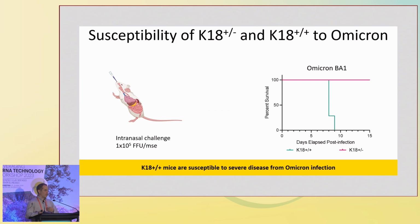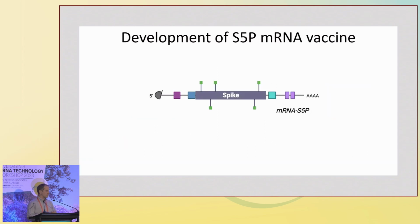So just validating this initial model. If we take a look at Omicron BA1, which we know in the standard K18 model causes little to no disease as far as severity, you can measure viral output, but not disease. In these K18 mice, they rapidly succumb upon BA1 infection. At the time, people had been playing with different stabilizations of spike. At this particular time, the addition of multiple prolines is really where the field was going. So this is just our starting point. We use the S5P as our spike backbone.